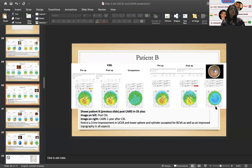Yeah. So with CAIRS, what we do is we add tissue into the cornea, so it's an additive procedure, and that by itself causes regularization. Unlike plastic rings, where it's supposed to give a stretch as well, we don't know if CAIRS is also having that effect of giving stretch, but definitely it's adding tissue. And just by the property of that extra tissue that's added, it regularizes the topography.